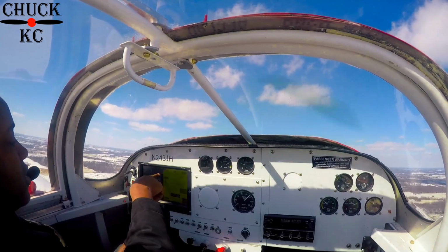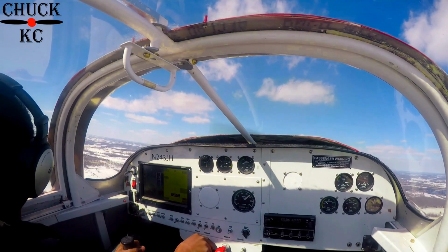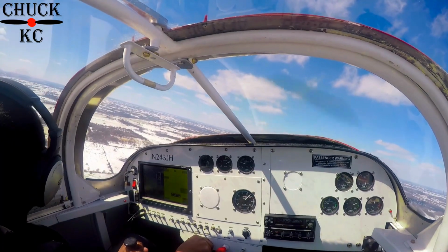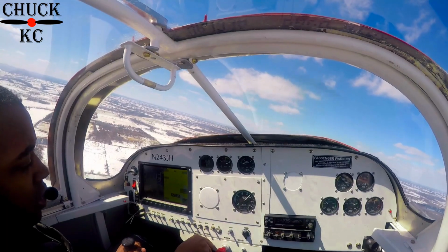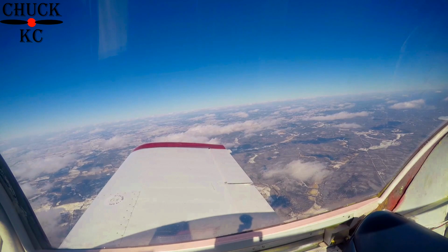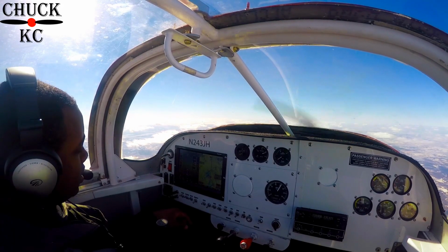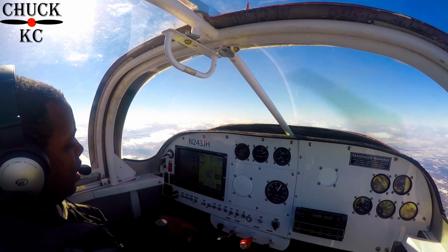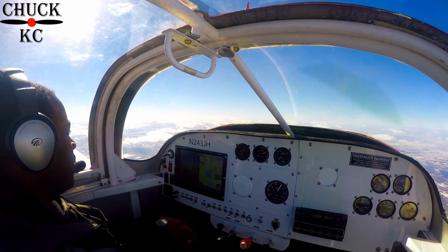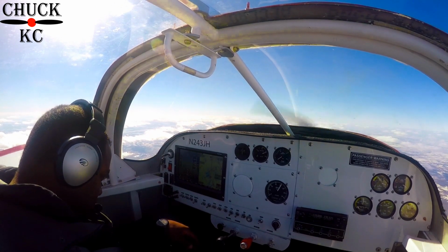I'm getting 2,000 feet a minute, 2,200 feet a minute, which is absolutely amazing. We'll try to get above these clouds here. The winds are super strong. We have an 81 knot ground speed, and our true airspeed is 136. So, a big headwind. Quite a bit.